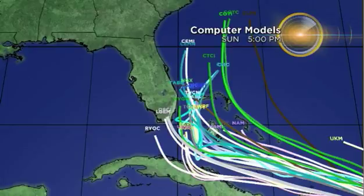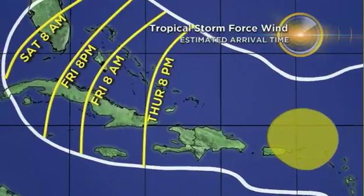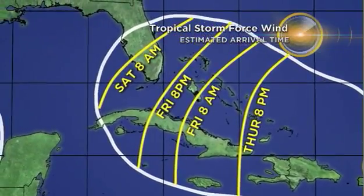Computer models, as you can see, we call these spaghetti plots, take the center of circulation most likely offshore, just to the east of us. There are still a few outlier models that try to take it west, but most of the models are starting to agree more that the center of circulation, the strongest winds right around that eye wall, may indeed stay off to the east. Either way, you have to prepare because these things can turn and shift very easily as we head a little bit closer to the storm.